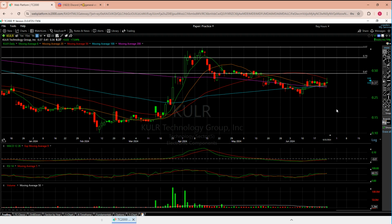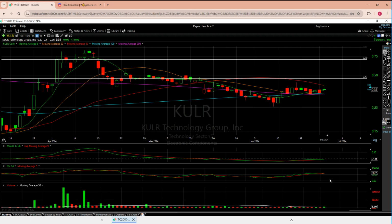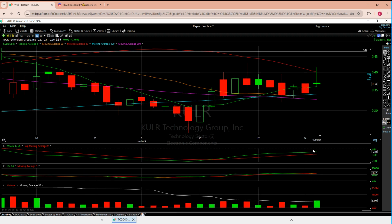That's a little bit more than 10%. And then really the money would come if we can break this 47 cent money line, all right? MACD is close to the 0 line, hopefully positive. RSI is a very healthy 60. And look, I'm seeing green over red on both. And hey, maybe a little bit of divergence on both, right?